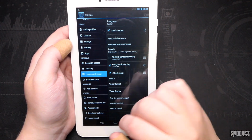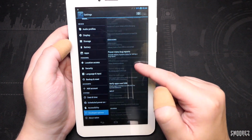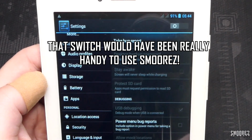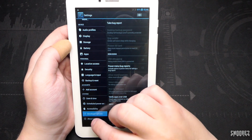Date and time. Schedule power on and off. Accessibility options. Developer options are enabled by default, which I'll just quickly scroll through. Wait, I can't do anything? Wait, what? Why can't I do anything? Why is it all grayed out? Maybe you're going to enable it through here.